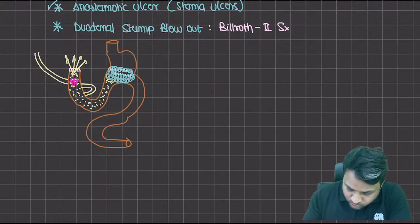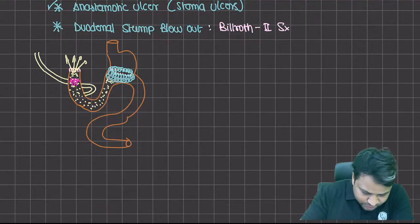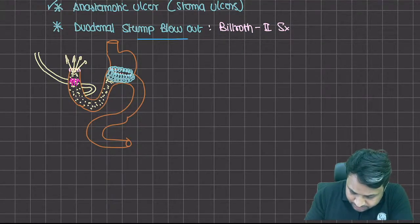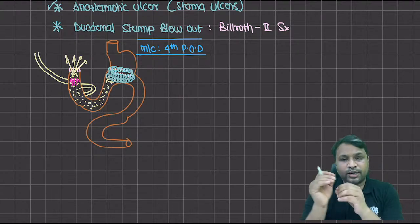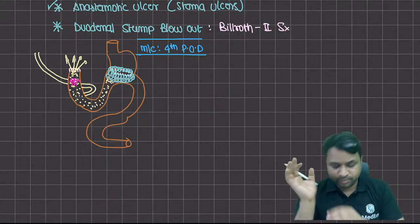Now, usually the duodenal stump blowout is seen on which day? This is most commonly seen. This occurs usually on the 4th post-operative day. It usually occurs on the 4th post-operative day, okay?